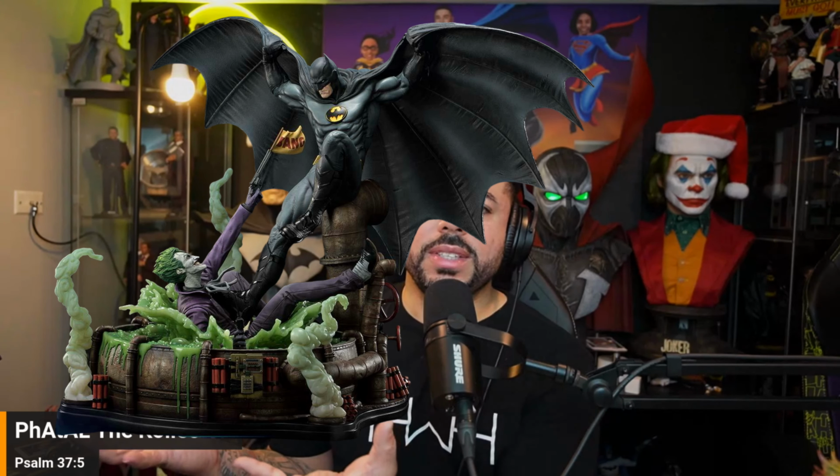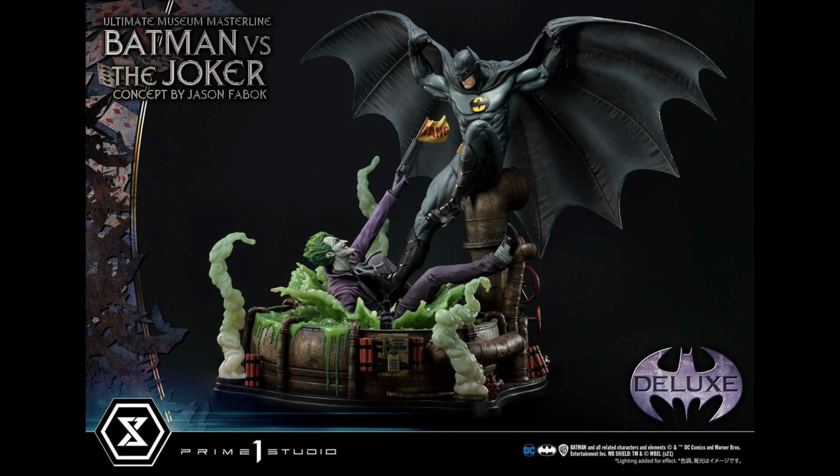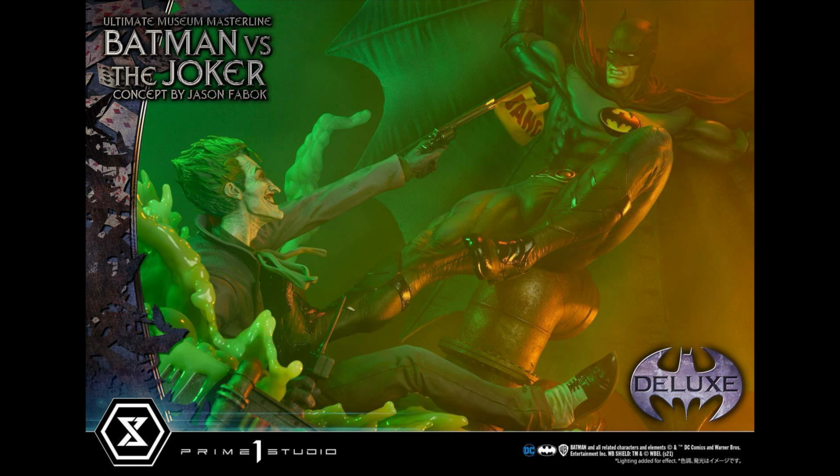All right, coming in at number 5. Man, Batman Statue Collector just opened this, and it just started shipping out. But this statue, it could have been number 1, but I haven't seen it in person. So at number 5, wow, this statue is huge. This statue is huge. The Batman versus Joker third scale by Prime One Studio. Oh my God. And this probably would have made the cut for 2024, but they got it out in time.